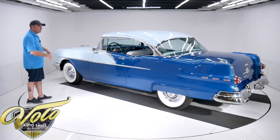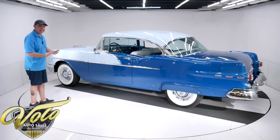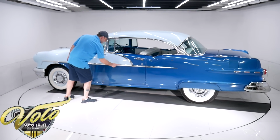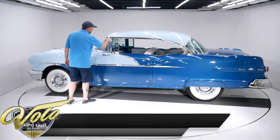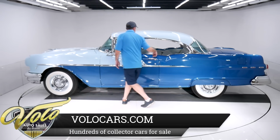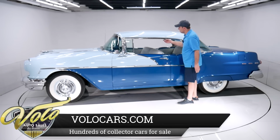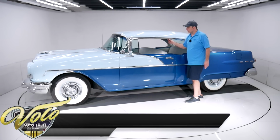The trim kind of puts it over the top. I think that was my deciding factor in buying the car. All the moldings are straight and shiny and sparkly. See the little flipper? That's what they call that. When you open the door, it opens up with it. It closes. Those rarely work properly.